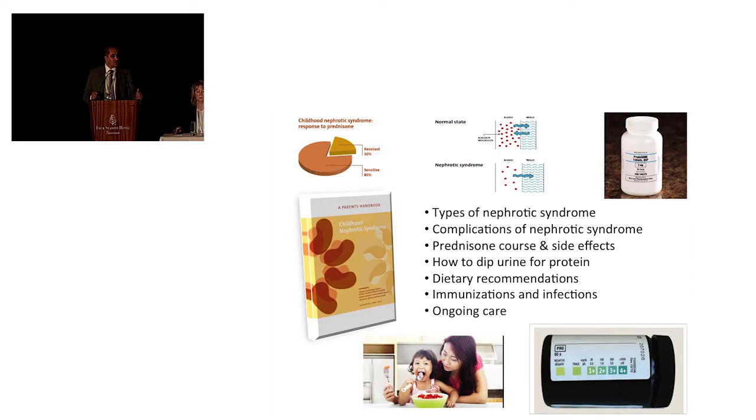So the parent handbook covers all sorts of things, like types of nephrotic syndrome, how complications occur, like edema, prednisone, all about its course and side effects, how to dip urine for protein with a dipstick, which is really a key skill that parents have to pick up for ongoing monitoring, what to eat, and most importantly, what not to eat during diagnosis and relapses, immunizations, infections, as well as what to expect in terms of their follow-up moving forward.